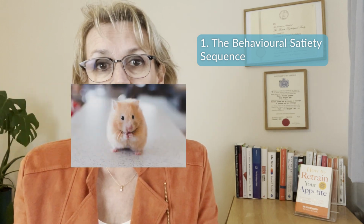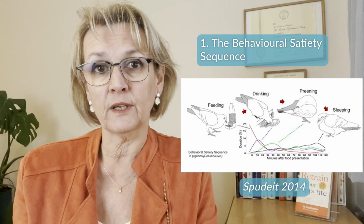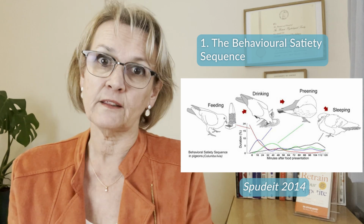In studying the feeding behaviour of different species, scientists discovered a specific and consistent pattern of behaviour that followed termination of a meal. This varied between species, so that rodents engage in grooming and then resting, whilst pigeons drink water, then preen themselves and then fall asleep. Satiety refers to not wanting to keep eating, and the scientists coined this term behavioural satiety sequence to reflect the fact that animals had moved their attention and their behaviour onto something else.